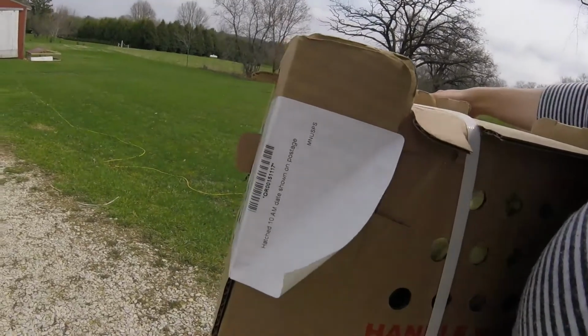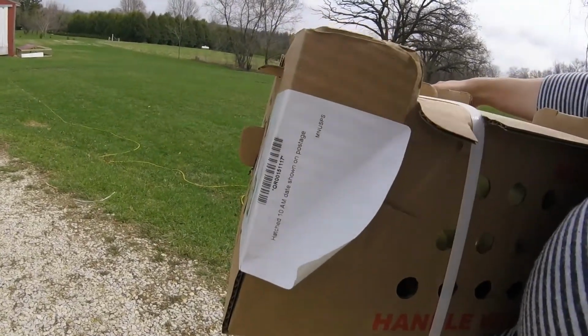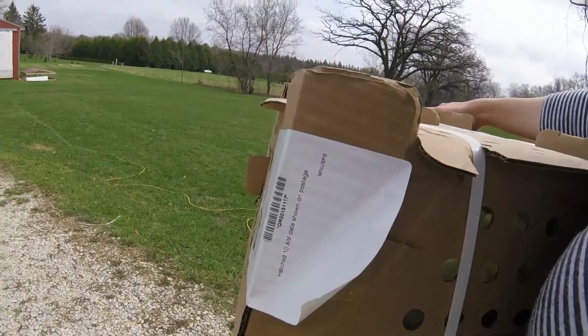So I'm not sure if you can see that, but it does say that they hatched at 10 a.m., date shown on package. So what that means is they hatched yesterday morning, May 1st at 10 a.m. and then they were shipped out. Hopefully you can hear me over how loud they are. Which honestly, that's really awesome to know that they actually showed up at our post office less than 24 hours after they were hatched.